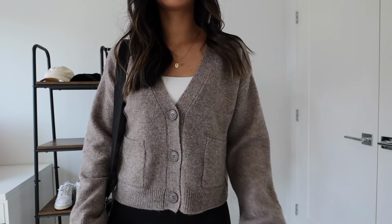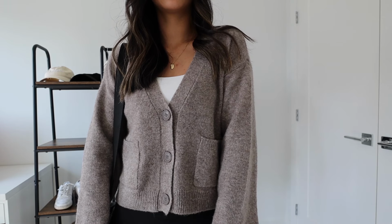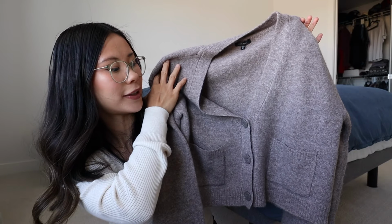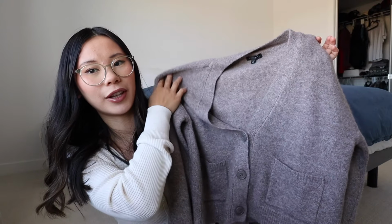I think this is my favorite fall sweater that I recently picked up and I've been wearing this one a lot as well. It is on the thicker side, which I like because I do live in a colder climate. I feel like this one is the coziest and I just love the brown heathered color that this one is as well. It is more cropped, so I really like the length of it.